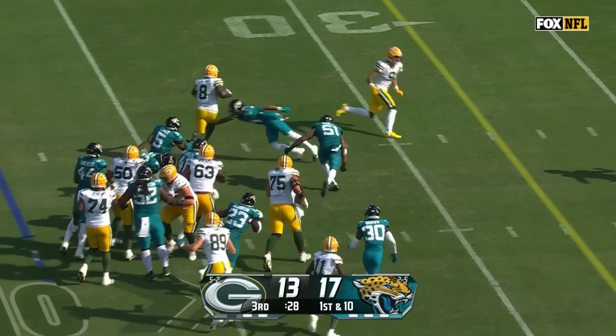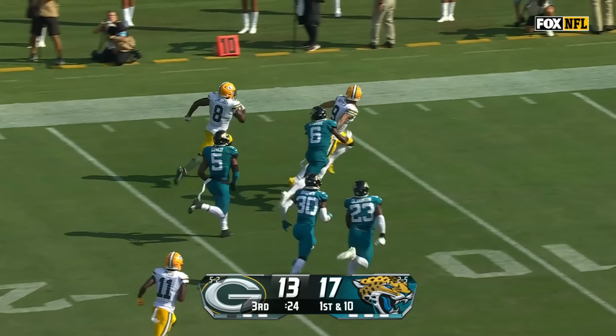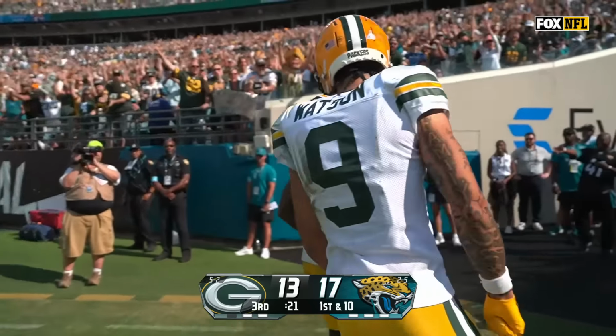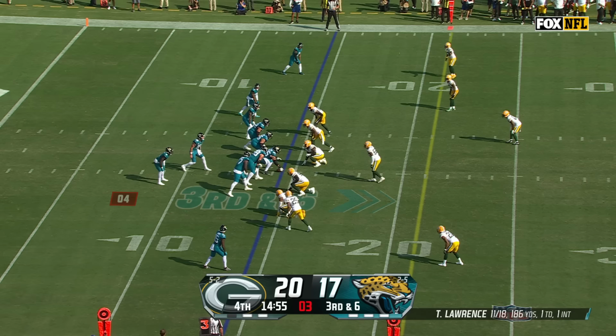Now hands it off. Jacobs comes to the outside. Josh Jacobs inside the 20, the 10, to the end zone. Touchdown. His second today. Takes it in from 38 yards out.